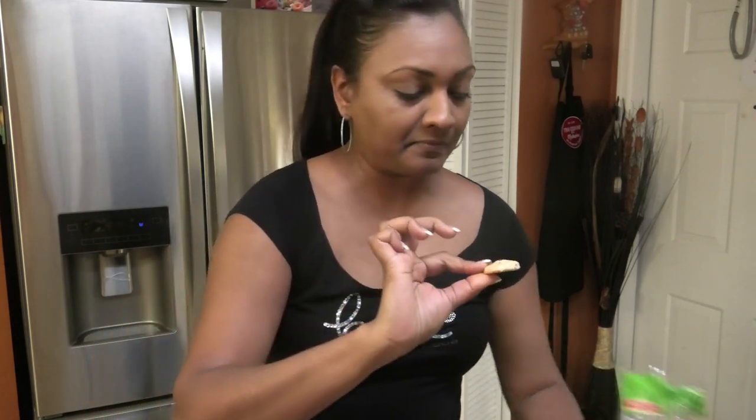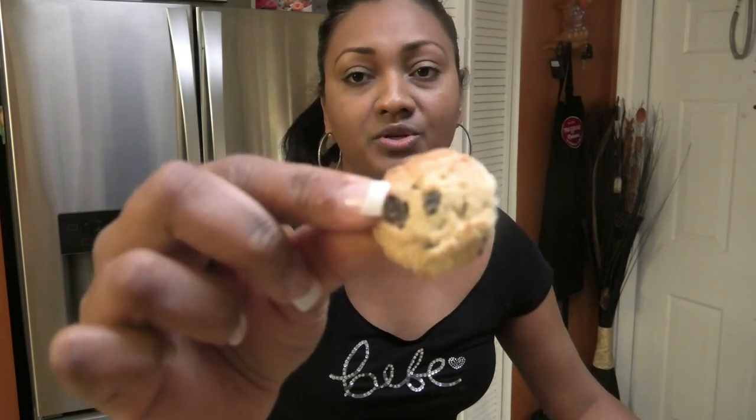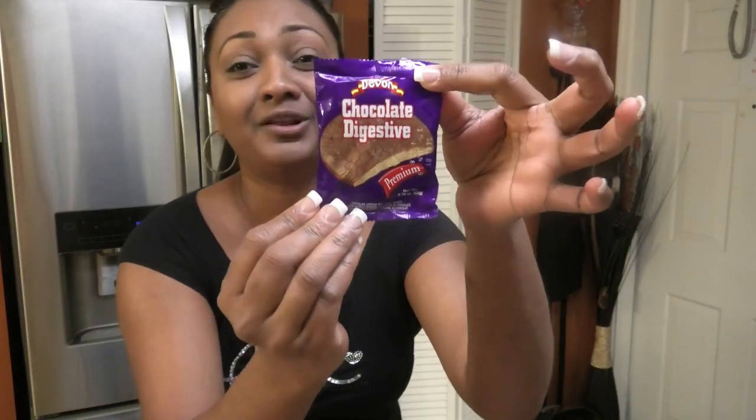Guys, I like eating rough tops and drinking a cream soda soft drink. Out of this world delicious. Coconut drops version. You see those raisins in there? Next we have the popular chocolate digestive.